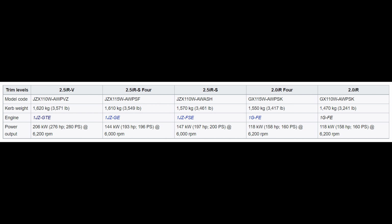What's really interesting about these trim levels is that Toyota never bothered to create a turbocharged four-wheel drive version. Considering that the Stagea had a 250T RS4, which was a VQ25 DET powered all-wheel drive vehicle, this seems like a missed opportunity from Toyota to compete for that market.